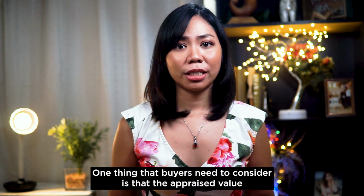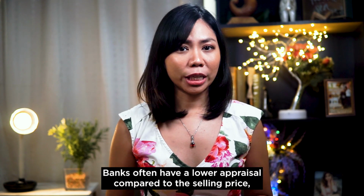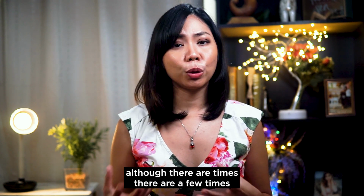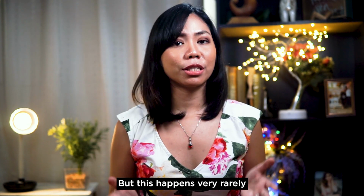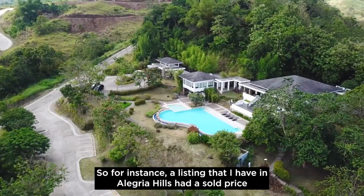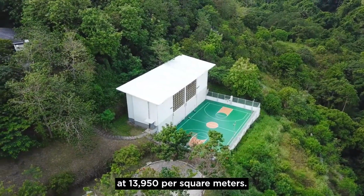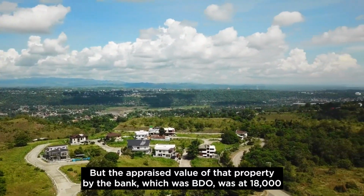One thing that buyers need to consider is that the appraised value and the selling price is often not the same. Banks often have a lower appraisal compared to the selling price, although there are a few times wherein the banks had a higher appraisal compared to the selling price. But this happens very rarely, usually just in the instances if the property is selling at below market value. So for instance, a listing that I have in Alegria Hills had a sold price at 13,950 per square meter, but the appraised value of that property by the bank, which was BDO, was at 18,000 per square meter.